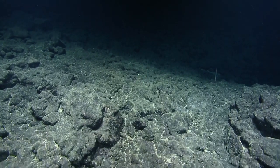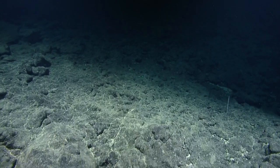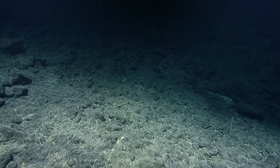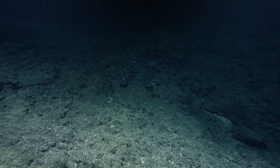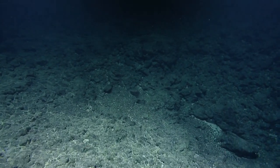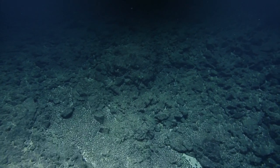There might be something there. Yeah, or that's sediment, probably. Sediment. Well, nodules. Yeah, nodules.